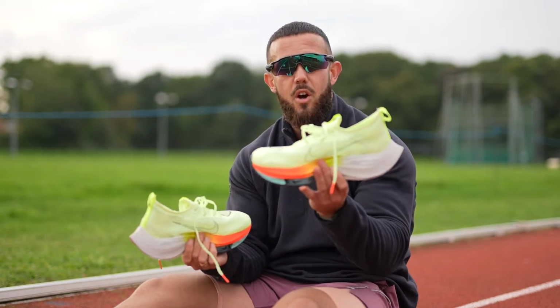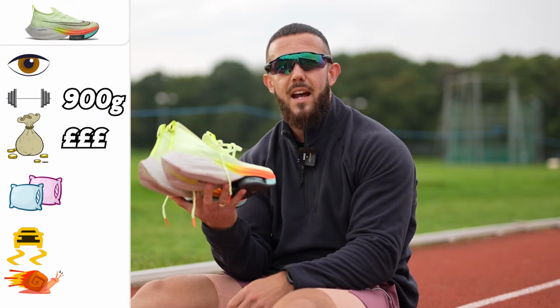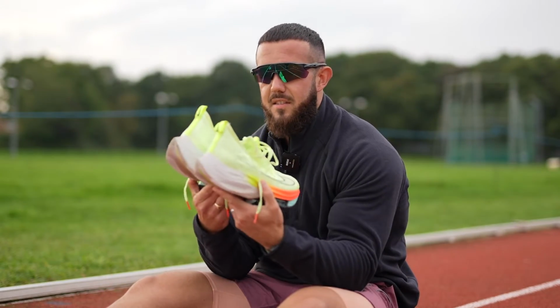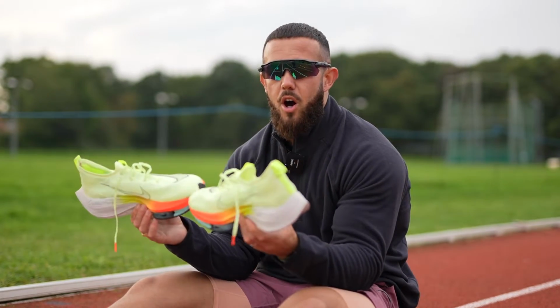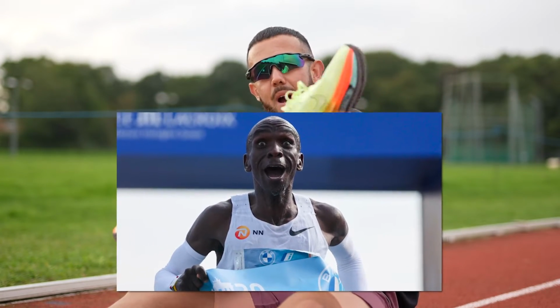The reason why these are known as a single-use shoe is because they have a carbon fiber plate in them, which is pretty spicy, which helps give them the weight of a grand total of 900 grams. For some races, these have actually even been banned as well, just due to the carbon fiber in them and the size of the heel. These are the running shoe that Kipchoge completed the marathon in for the world record.